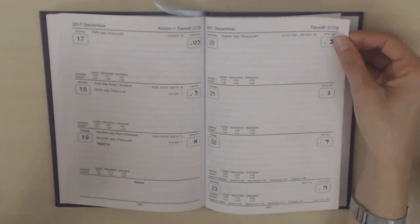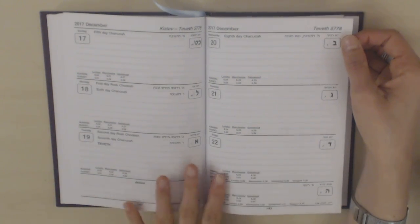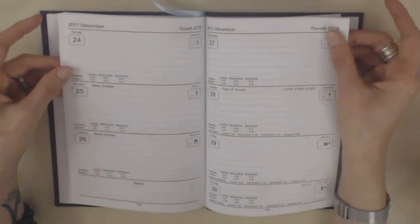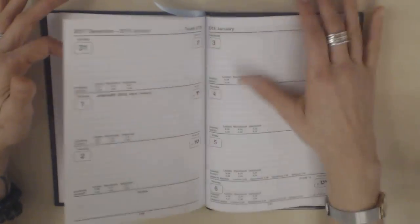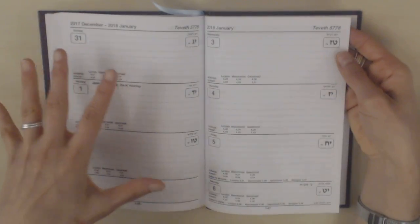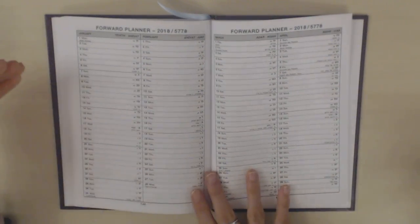So I have to look them up somewhere else. This will be really convenient because it gives you exactly the times that you need, targeted for London, which I find, being a planner girl, I prefer to looking them up on my phone. So this is the end of the week on 2 pages. And then it goes straight into this forward planner, which I think is quite a nice feature.